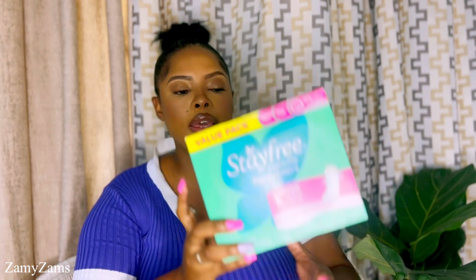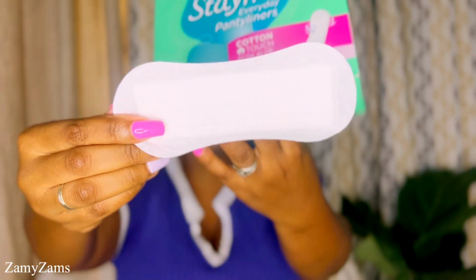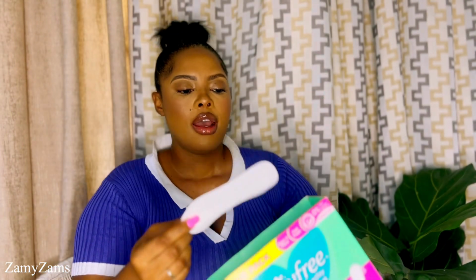So the next product would be panty liners, and I personally love using different sets of panty liners. When I've just showered and I'm in the house, I buy this value pack, and I use these ones that are not individually wrapped. So I like using these ones. They're affordable, they're quick, they're fine, they work for me. I'm not specific when it comes to brands for panty liners. I just use whatever I feel works for me.